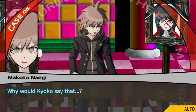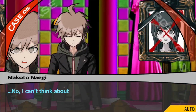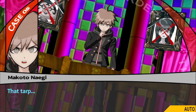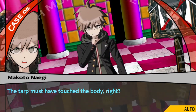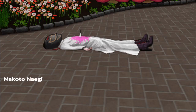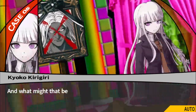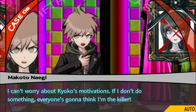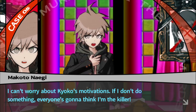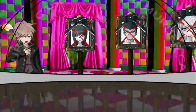Why would Kyoko say that? Why would you want to make me look like the killer? I can't think about that right now. That tarp, it was used the way Kyoko said. The tarp must have touched the body, right? But the body... Wait, something's not right. And what might that be? I can't worry about Kyoko's motivations. If I don't do something, everyone's gonna think I'm the killer. I have to refute what Kyoko said.